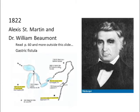All right, so we're going to tell you a little story that happened in 1822 up in the Great Lakes region. They used to do a lot of trapping, and furriers spent a lot of time there. There was a furrier who trapped animals and sold the pelts. His name was Alexis St. Martin. And there was also a gentleman up there by the name of William Beaumont. He was the doctor. St. Martin was shot in the stomach.